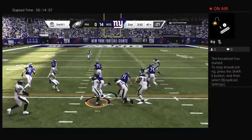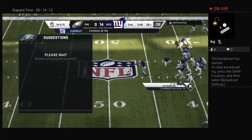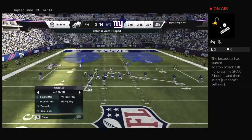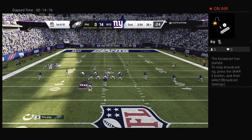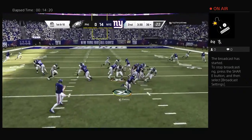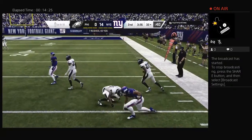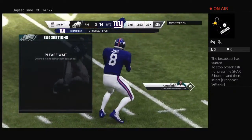On second down now, Barkley. And here he'll be brought down a little shy of the 35 at the 36. So from the 36 now, 1st and 10. On the run, it's Barkley. Jalen Mills in on the stop.